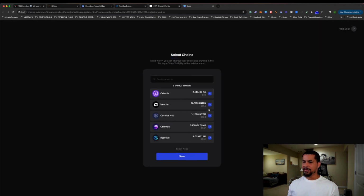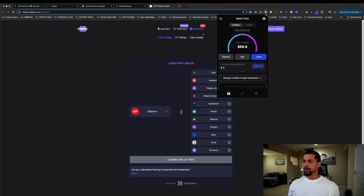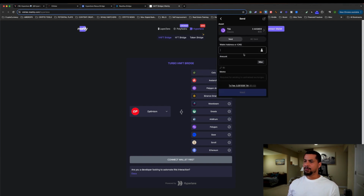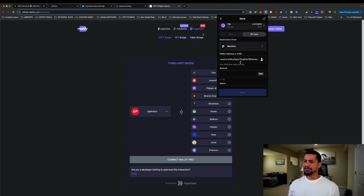Now once you open that up, Neutron should not be selected already, and this is the chain that we're actually looking for. So we're going to choose Neutron and then select that and then click on save. Okay, then it's going to close out the Keplr wallet. What you're going to do now is just open up the Keplr wallet, and then you're going to go into TIA. Once you go into TIA, you're going to select IBC Send, and then you're going to select Neutron.